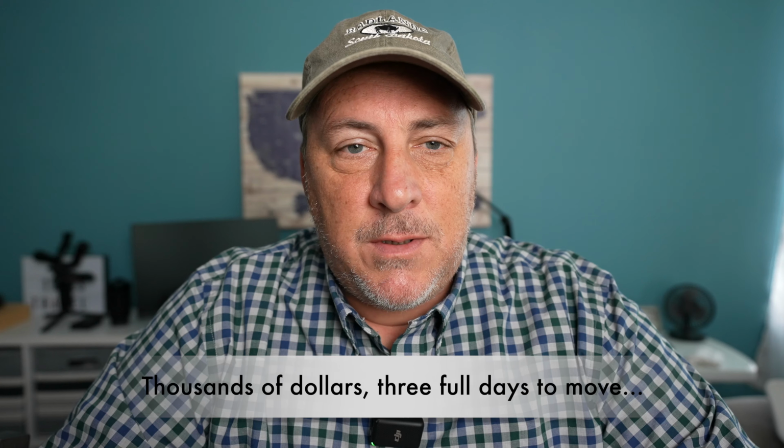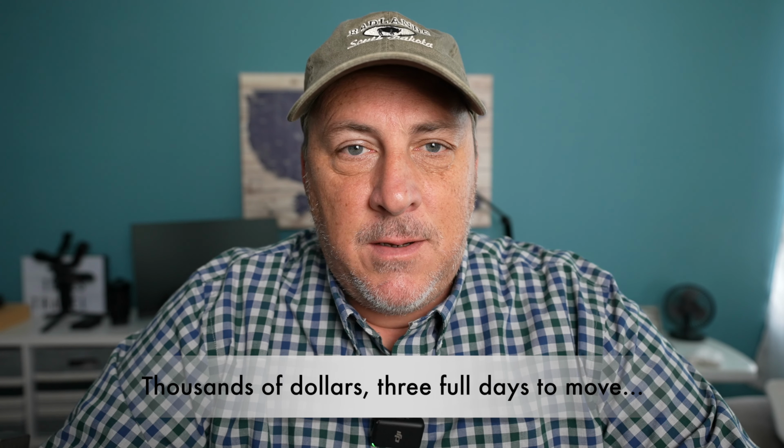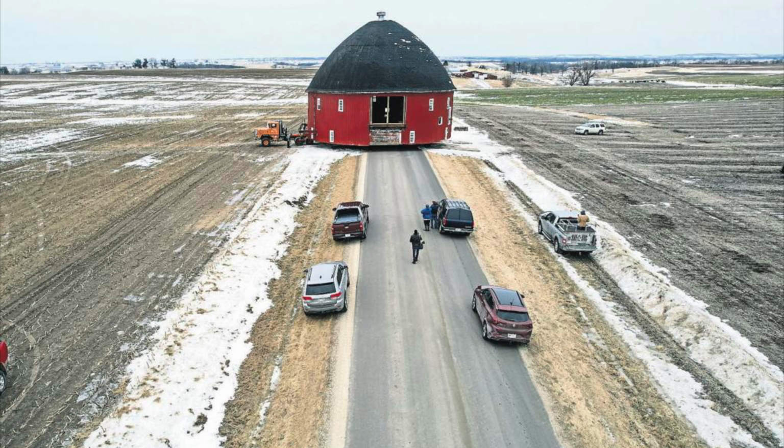Just like the Red Barn, for instance, it took thousands of dollars to move this thing, and it took over like 3 days. 3 days to move it to 1880 Town and to keep it intact and the way it is. And I don't know, that would be a sight to see, a Red Barn being towed by like a semi truck down the highway.